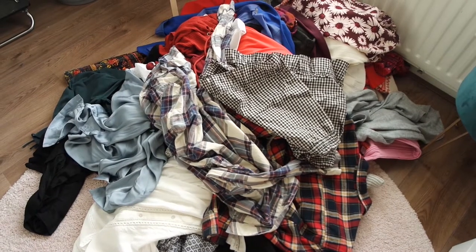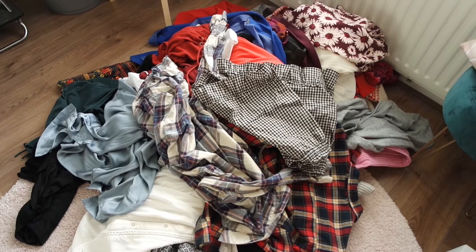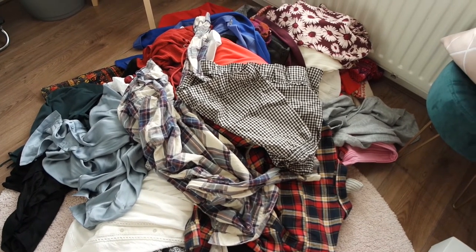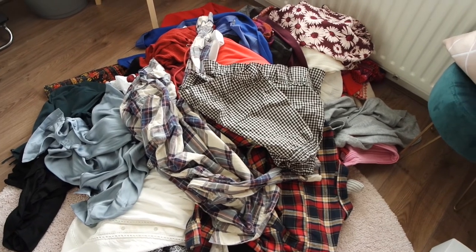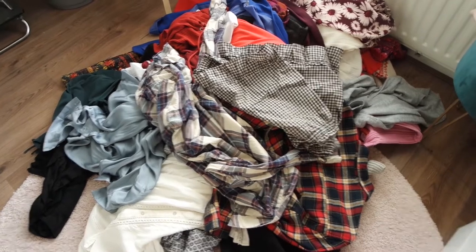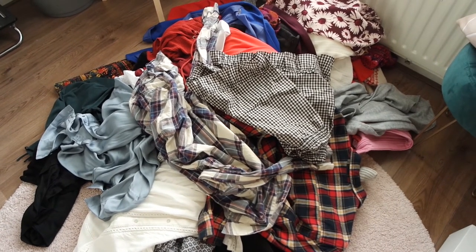So we have a massive pile of clothing here. This is everything that I'm getting rid of. I think I did pretty well. I'm pretty satisfied with the amount of clothing I got rid of. There's a couple of things that I now need to find some new homes for. But I do really think that this was a very successful declutter.